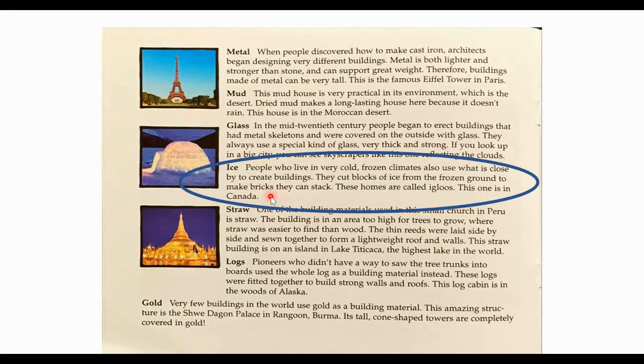So just like our house made with brick, it's stacked the same way. We want them all the same size, and then we stack them up to make a building. But this one, instead of being made from dirt and clay, it's made from ice.